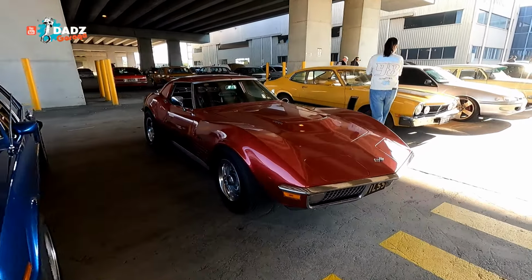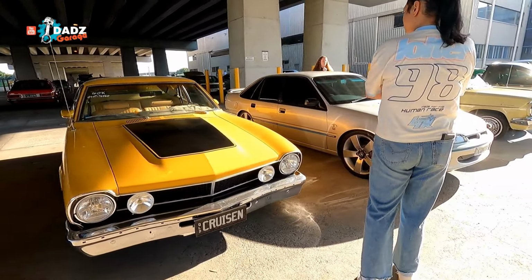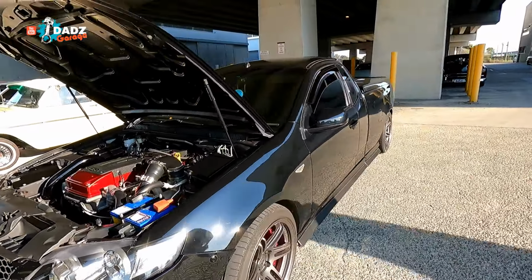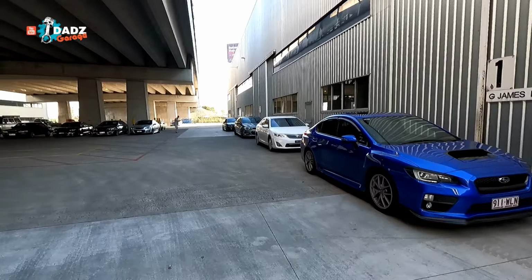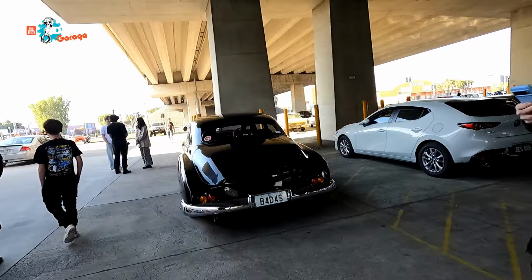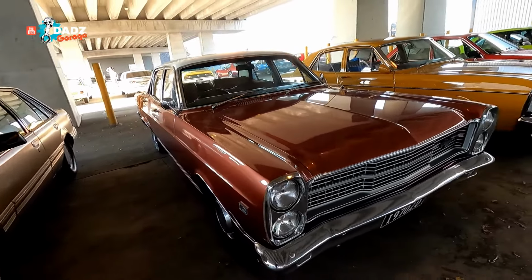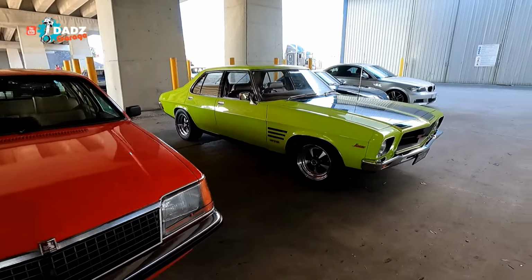Oh, we got some bar action. Okay, a few CBs lined up here. Nice. Not too many under the bridge today, but enough. Oh, cool old. Oh, yeah, nice. Should go well. Oh, very clean. Oh, that's a nice Monaro. That paint.